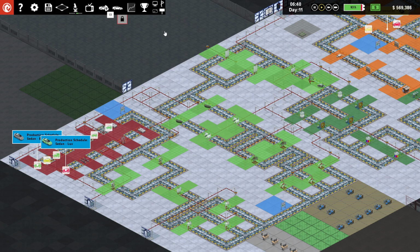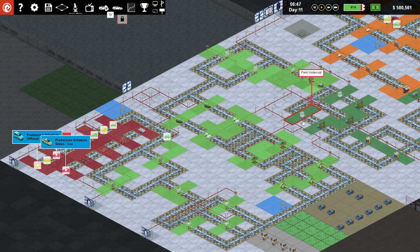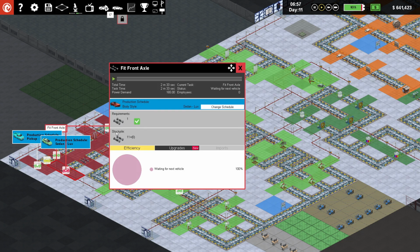Exciting, exciting. Money's not exciting though. Money's quite nerve-wracking. That thing there, that's what worries me right there. That's it. Minus $8,000. Ooh. All right, first car's out. Second car is coming down. I have a funny feeling. Well, let's not preempt this.